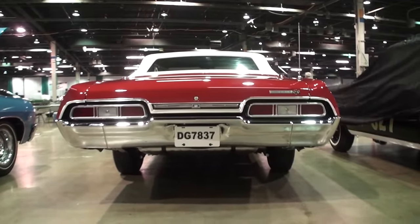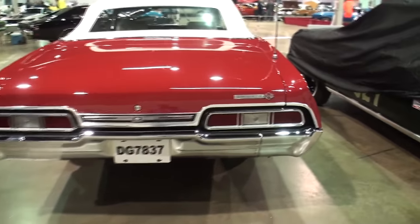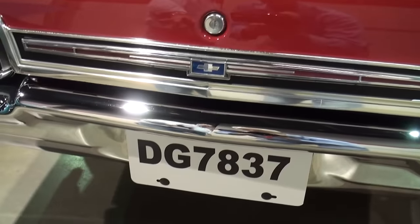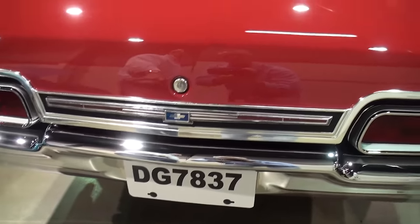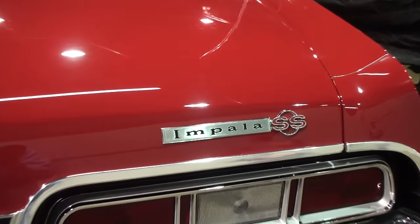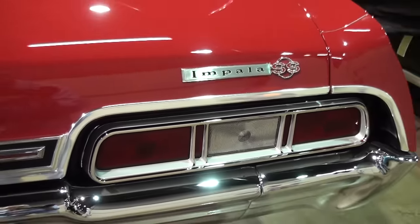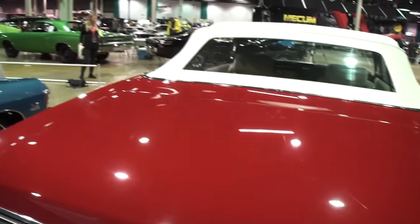Oh, that's pretty. That's plain and pretty, isn't it? It is gorgeous. The PG7837 that you see on the license plate was the number assigned to this car as a test car by General Motors. That's documented by the plate on the original owner's manual, pencil on the factory invoices, the build sheets. That number appears everywhere on this car.